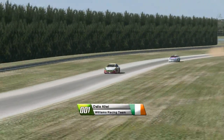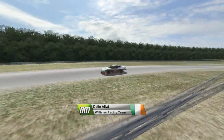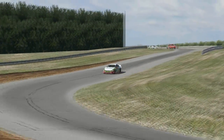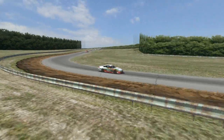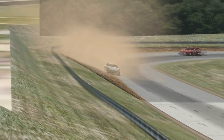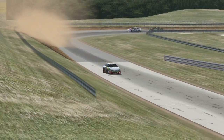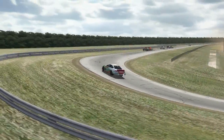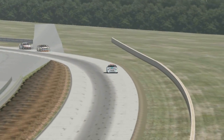Finally, here's Dalia Liwi having a fantastic run. She's running up in the points, despite never seeing this track before and having no experience on it. And she's really just kind of soldiering her way home. She's in 20th place right now, and there's a big group of cars up there. Looks like from about 14th on back.